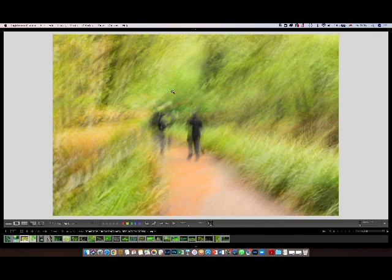Love the colours. I love the warmth of this image, and the composition, the crop, it's all super. I really, really like the leading lines here as well, and the textures that are coming from the ICM are super.